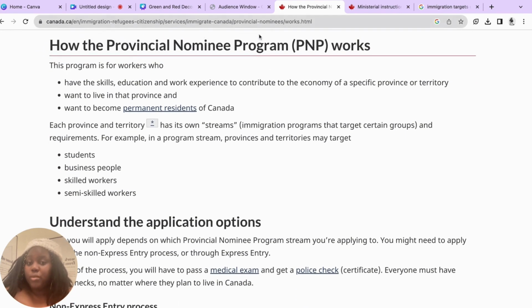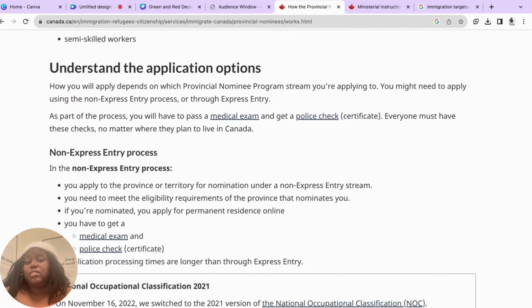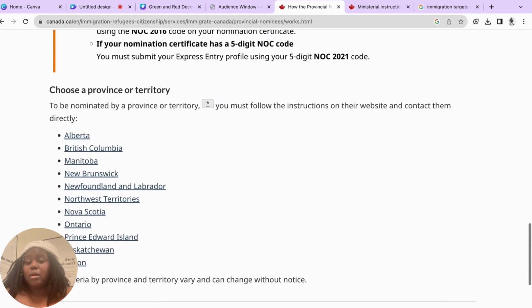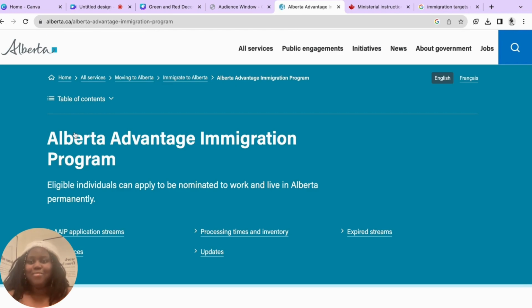The provincial nominee program is for people who have skills, education, and work experience to contribute to the economy of a specific province. If you want to live in that province and become a permanent resident of Canada, that's how you can get nominated. There are different ways. There is non-Express Entry provincial nominee, and there's Express Entry provincial nominee. It all depends, to be honest, on the province. For example, let's go to Alberta, because I rep Alberta. With Alberta, there are different streams.